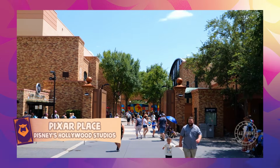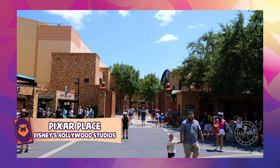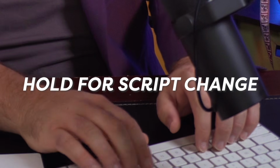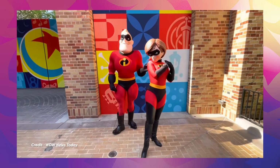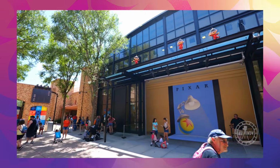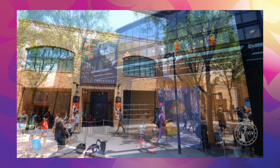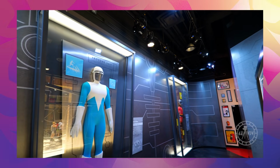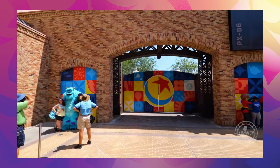Hollywood Studios also finally reopened Pixar Place, packed with new meet and greets like Frozone. You know what though? Now I want to see a live stage musical of Frozone and Elsa just hanging out. This place is packed with awesome meet and greets like Frozone, Edna, even the Monsters Inc. gang, and we've managed to aggregate them all into one fun Pixar spot. I really love that, in that vintage red brick Pixar studio area that thankfully they're making use of and didn't just tear down and abandon.